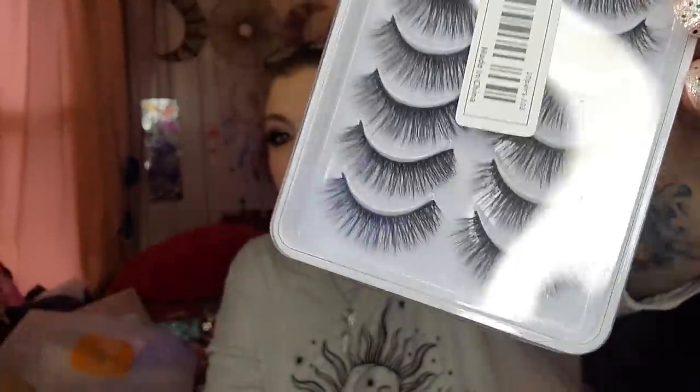It does say 3D. There's what they look like. They all look the same, but that's okay because they look like a really good lash. So I love lashes. I feel naked without my lashes. So I always like to keep a good supply of lashes. So there are those. All right. Next, this was $1.99. Don't know what it is, but we shall see.